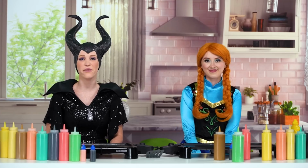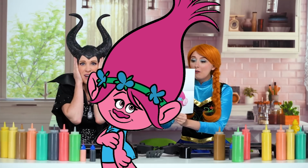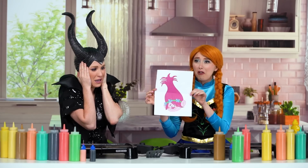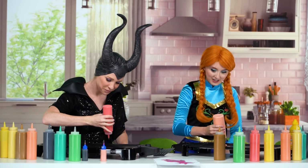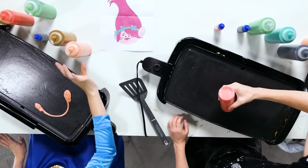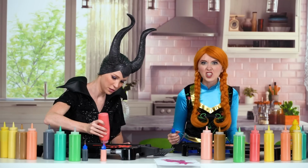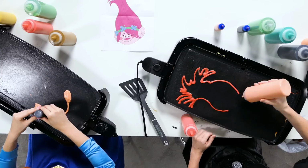Here we go. We are ready for round three. Oh my goodness! Poppy! It's Poppy Troll! Oh my. Okay. Here we go. I don't know what I'm doing. Put her ears in. That looks great. Oh, that looks really good, Maleficent. That hair looks great. Okay.